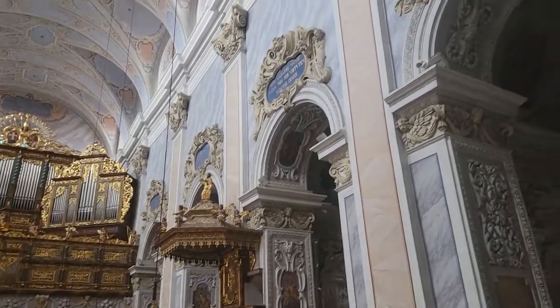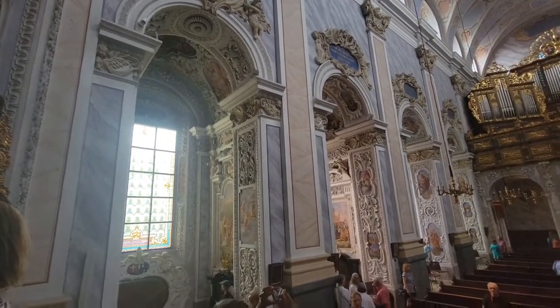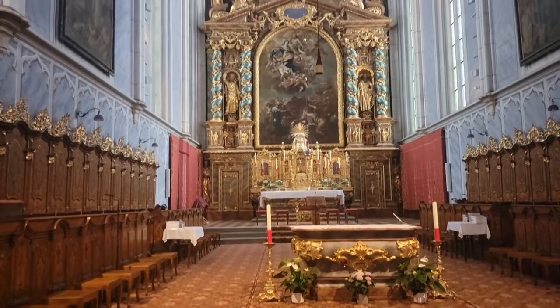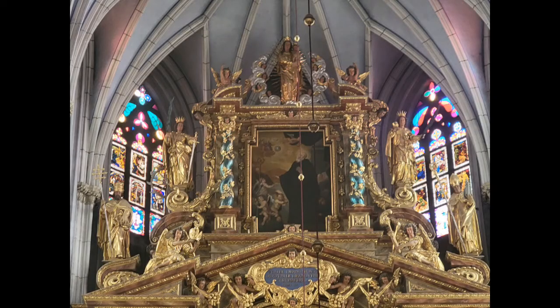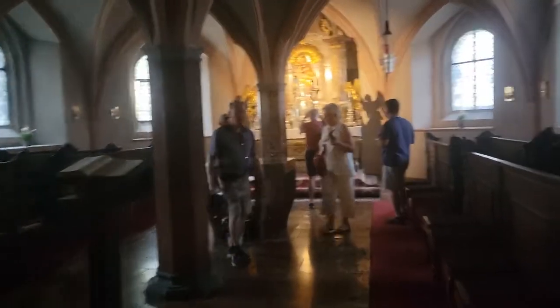And then another pan of the interior, the faux marble columns, the nave of the church, and of course, the impressive altar. The other chairs in the altar are for the monks themselves. Here's a look at the top of the altar, and then one more of the altar from a little further back. Then I went down into the crypt to see the chapel located downstairs.